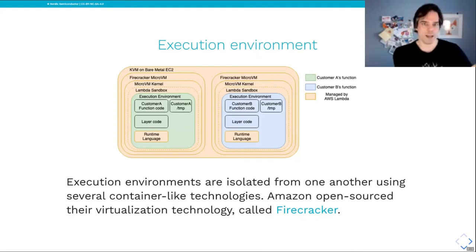And today there is no good way to detect if I'm sending them code that contains an exploit that tries, on that machine, to, for instance, figure out where data from other customers is stored. So they have invested a lot, and they actually open sourced their solution called Firecracker that allows them to create these sandboxes around small functions and do this in an efficient way.